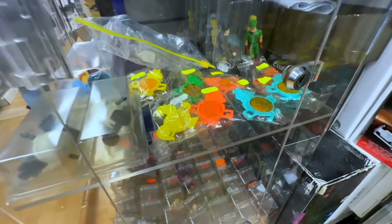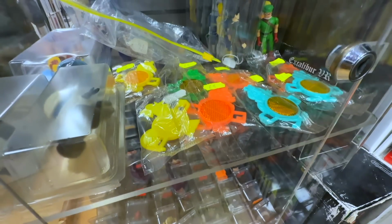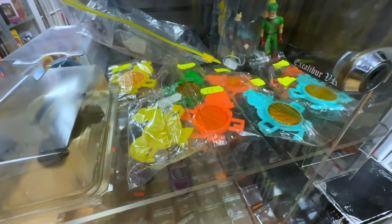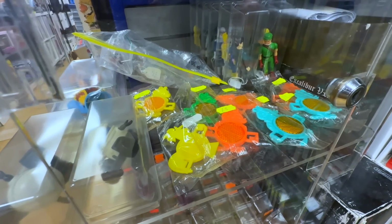God. The famous Kellogg's bike reflectors. You got these in cereals back in the day, in Frosty cereal. You don't see them, especially definitely don't see them sealed either, which is a pretty nice nostalgia trip there.